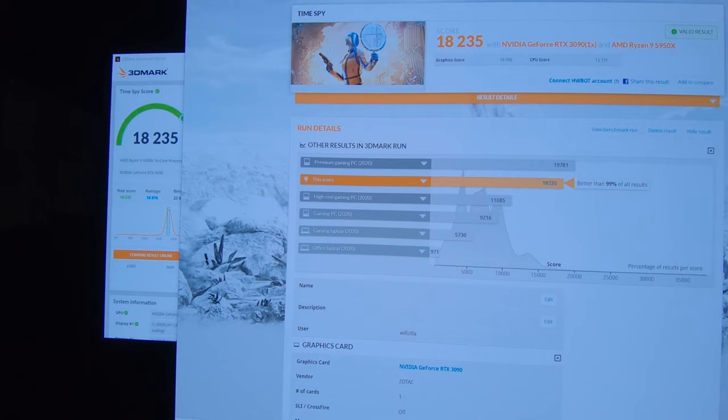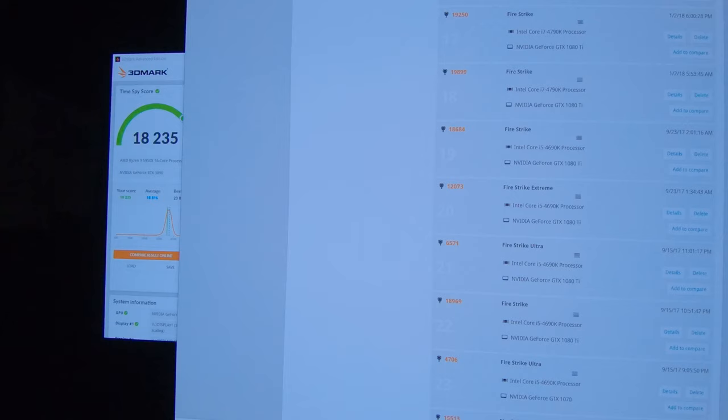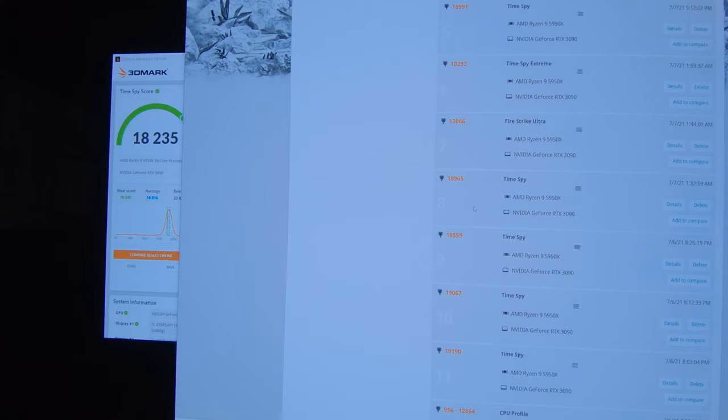I am able to overclock it, and I was able to get, I believe, into 20,000. Let's see here. Looks like I was able to get 19,190, 19,067, some high 18,000s. So with some tweaking and some minor overclocking without any heat issues, I was able to get it there. But the difference in gaming was, I didn't really notice a difference, so I just went back to the default settings.